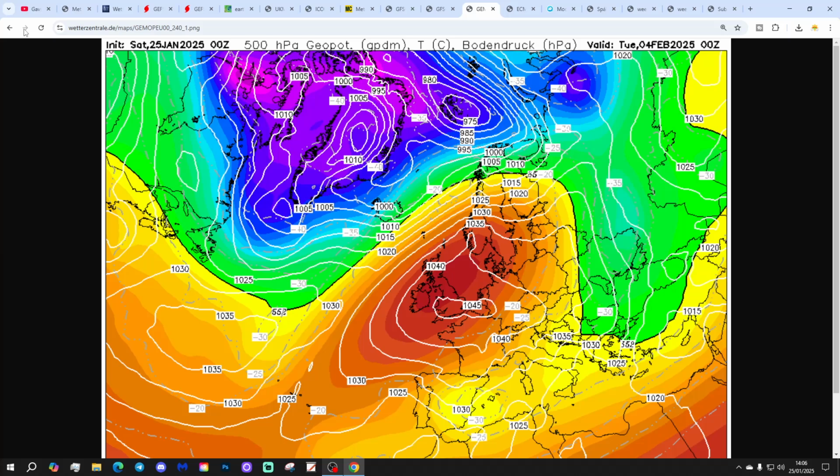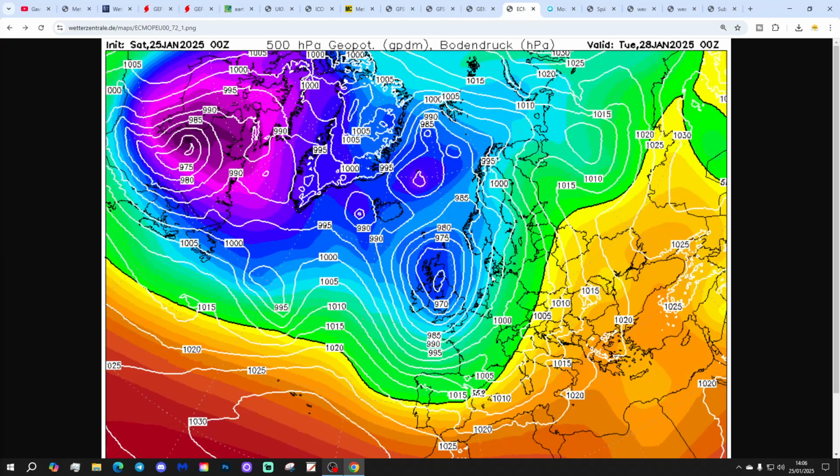Check that out. That's day 10, 4th of February, and I've got a big area of high pressure there, 1045 millibars right over top of the country, well, over England and Wales, and a 1040 millibar area of high pressure right over top of the country. There could definitely be inversion with that, and a risk of frost and fog, particularly down in the south, but maybe even further north as well. The GEM really going to town with high pressure today.